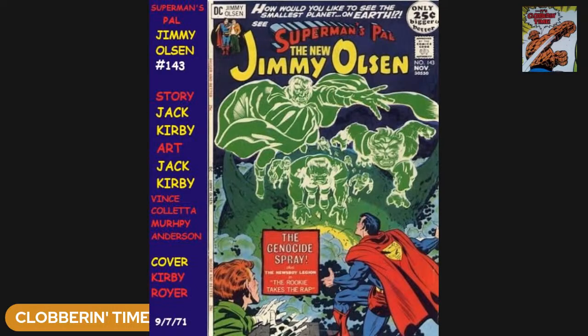Inked by Vinnie Colletta. Hey, nothing's perfect. Now, Murphy Anderson gets credited here because, as legendary stories go, Murphy Anderson used to be called in to clip or redraw. They clipped the faces off of Superman, and he's by Kirby. They didn't want Superman's faces drawn by Kirby, which was idiotic. And so people like Murphy Anderson more frequently, but also I think even Curt Swan and maybe Kurt Schaffenberger would redraw Superman's face in these Jimmy Olsen comics in the Fourth World stuff when Superman would appear. Dumb, but what can you do?